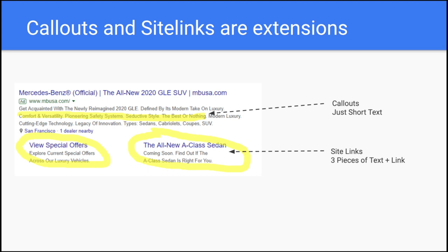Site links are something very close to callouts. Site links actually take much more space. They have a headline and at least two descriptions. And the most important part, they have an opportunity to bring one more link in your ad, which altogether gives us a huge way of making your ad more relevant.